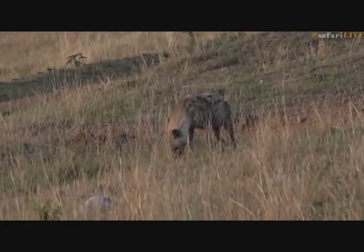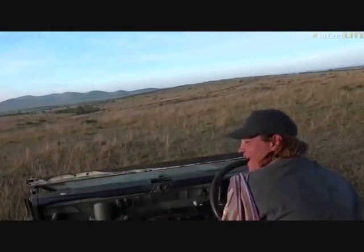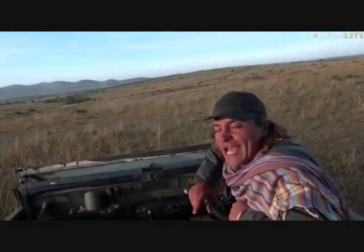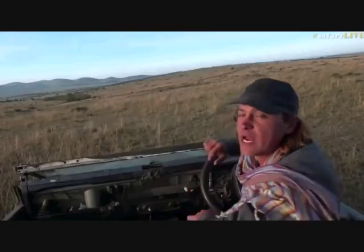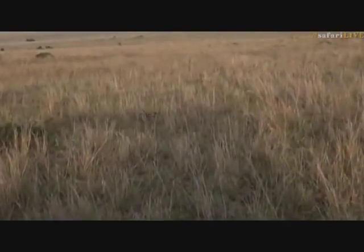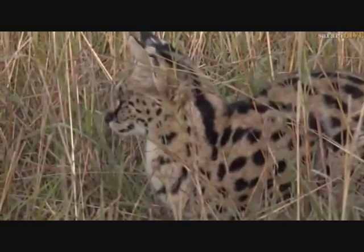Sniffity, sniffity, sniffity. Now, there is another animal that has very similar markings to a serval, and hence the serval has given some of its name to it. I wonder if you guys know what animal that is. Hashtag Safari Live. What animal has a piece of the serval's name because their markings are very similar? It's so pretty. Just sitting in the grass, enjoying the morning, making sure the hyenas don't get too close.